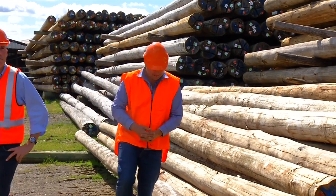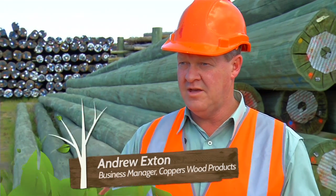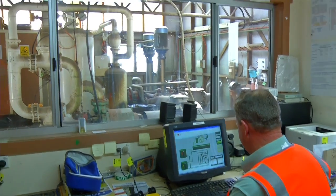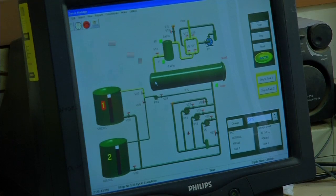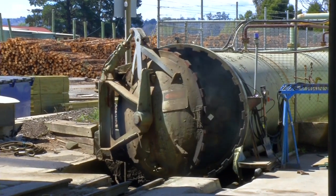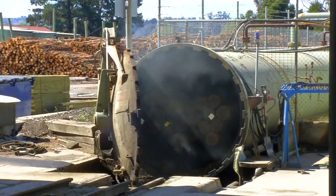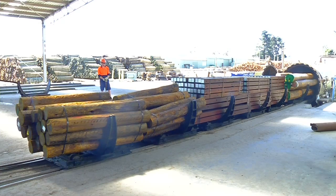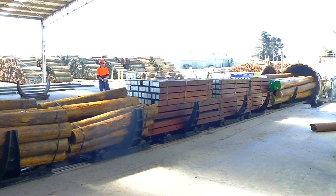The only thing we can treat on the pole is actually the sap band. So the outer, I suppose you'd call it 20 or 25 mil of the pole is the sapwood, and that's all we can penetrate with our preservative. The rest is just too dense. Treatment involves this big cylinder which uses a vacuum to suck the air out of the timber before flooding it with preservative. The result, a pole which will last for decades.